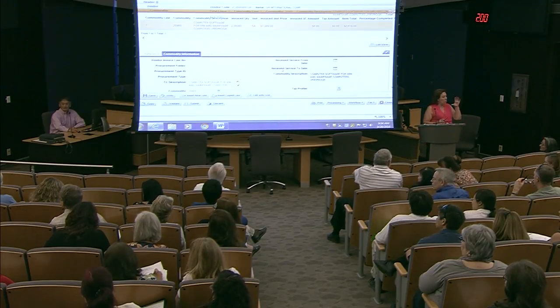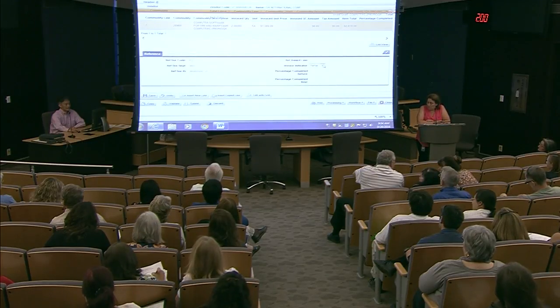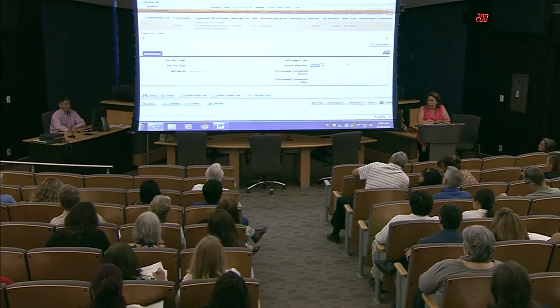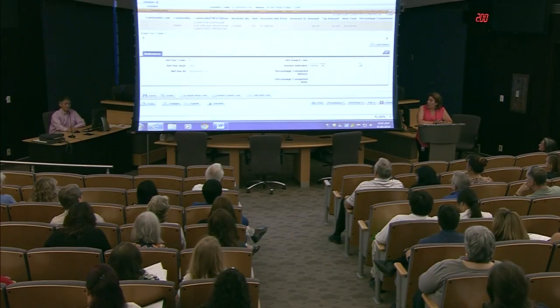I have a question about this field, this partial. There is also the inverse. So if we have the negative, we have credit memo, do we select inverse over here? That's correct. Okay. You would put the negative amount inside the commodity line and you would select inverse at this point, okay? Now, I understood that they have to put in a condition code also? Correct, and then we're going to go through that, okay?